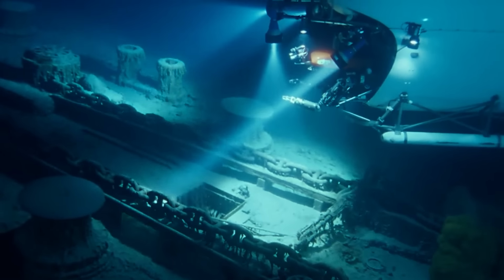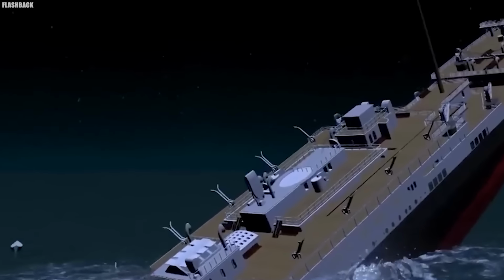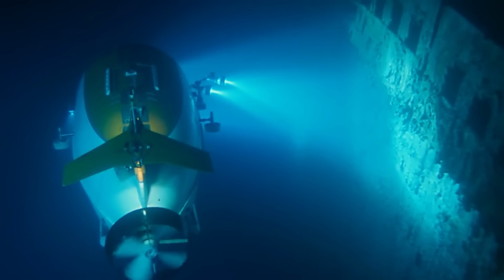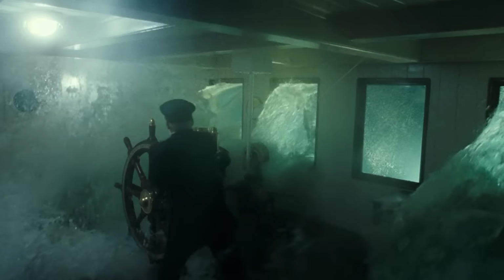Divers exploring the wreck discovered dramatic evidence of the stern's awful destruction. Large chunks of the once mighty ship broke off during its chaotic fall, scattering debris across the seabed. This debris field, with its mixture of large and small fragments, tells a haunting tale of the Titanic's violent end.